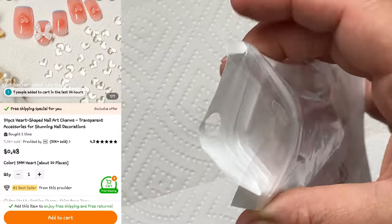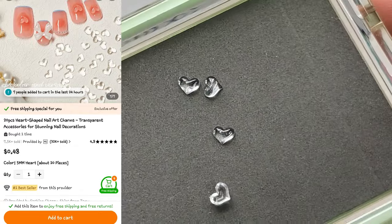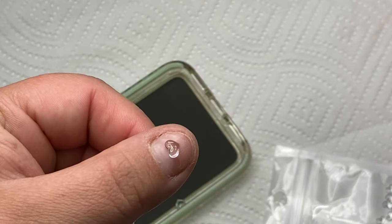Next are these 20-piece clear hearts. I've been loving the Korean blush nails lately, and I wanted to do a design with these. They were only 48 cents.